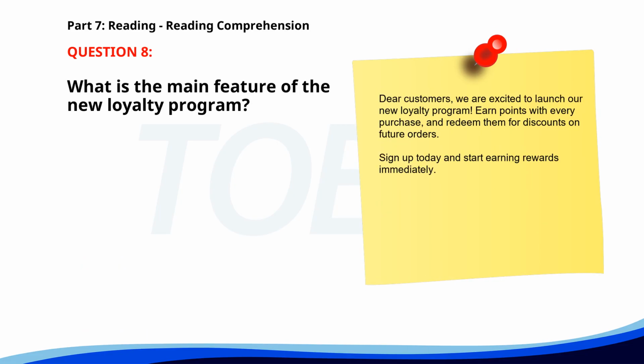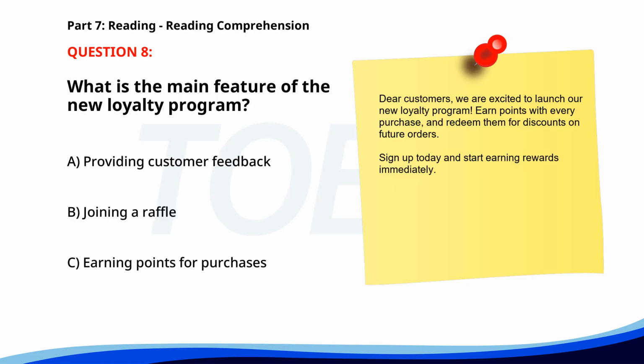Number 8. Dear customers, we are excited to launch our new loyalty program. Earn points with every purchase and redeem them for discounts on future orders. Sign up today and start earning rewards immediately. What is the main feature of the new loyalty program? A. Providing customer feedback. B. Joining a raffle. C. Earning points for purchases.